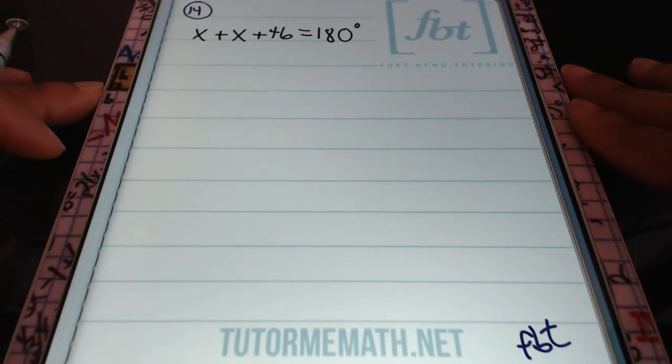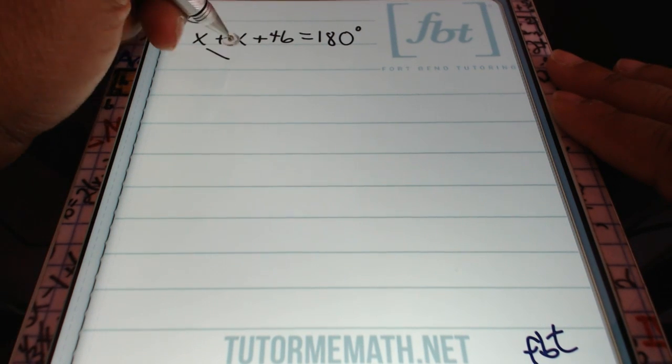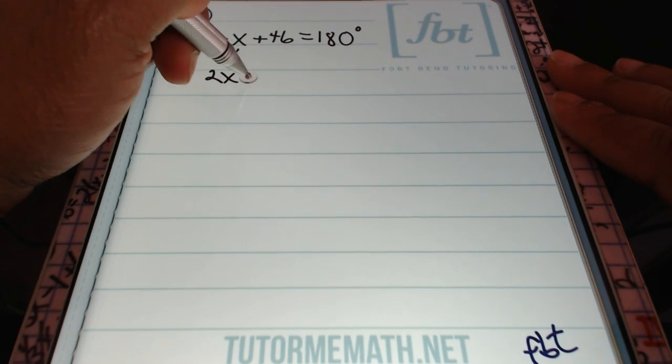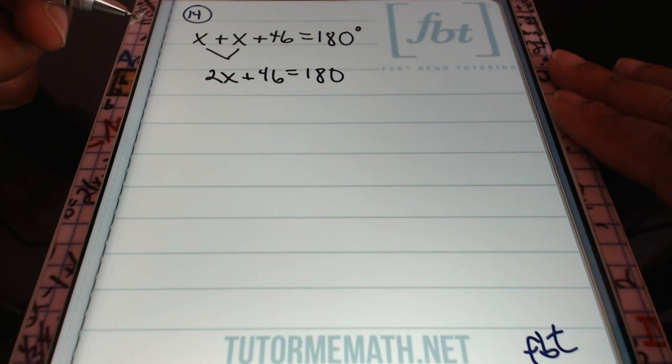They want us to solve for x. So let's get to solving here. So here I have my equation, and I will be combining my like terms. I know that x plus x is going to give me 2x, guys. So I have 2x plus 46 equals 180 degrees.